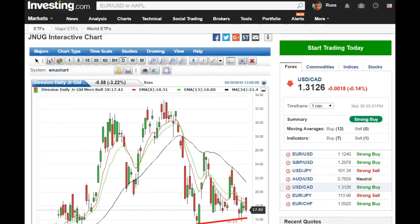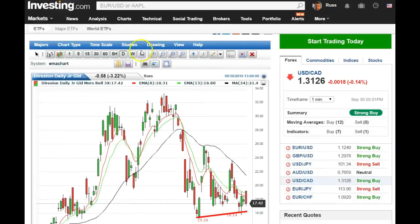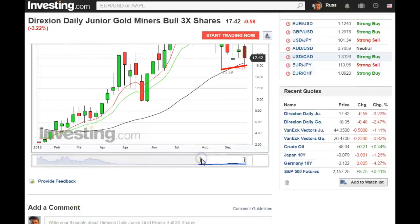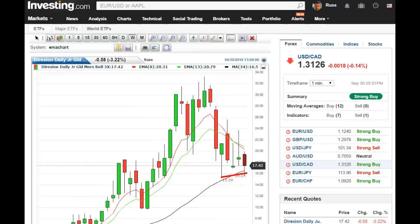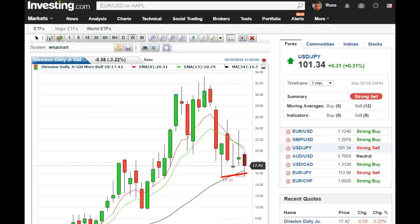JNUG. I really like JNUG for long-term reasons. Not sure about the downside potential yet. Look at that. Bounced right over the 34 on the weekly chart. Man, that's a nice hammer. Let's get above this hammer. Let's get it in the 22 area and decide whether or not we're going to keep this long term or not. Nice bounce into support. So if you're a bottom feeder, maybe grab this on the way down into support.